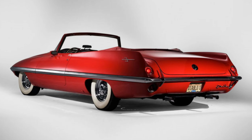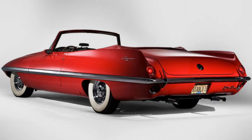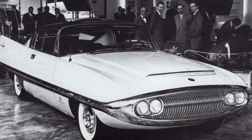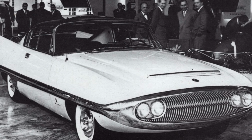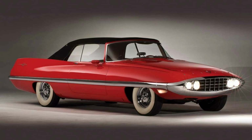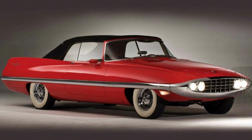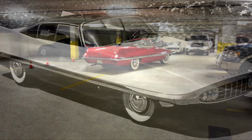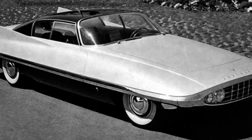Ghia in Italy built the body, and they outdid themselves. The Dart was impossibly low, with a profile that was more dart than car. The front end was a study in aerodynamic efficiency, with air intakes that looked functional even if they weren't. The whole car had an aggressive, purposeful stance that made it look fast even while sitting still.